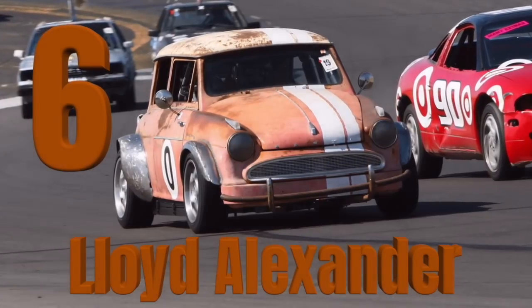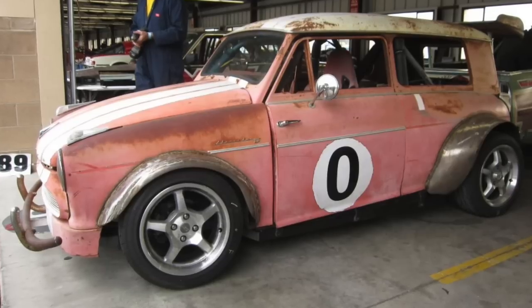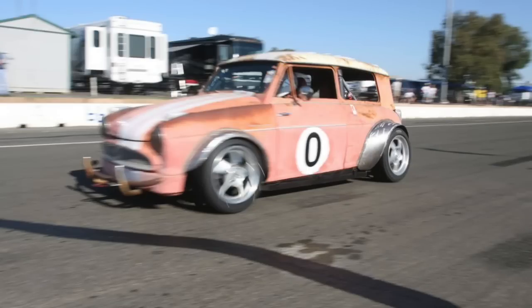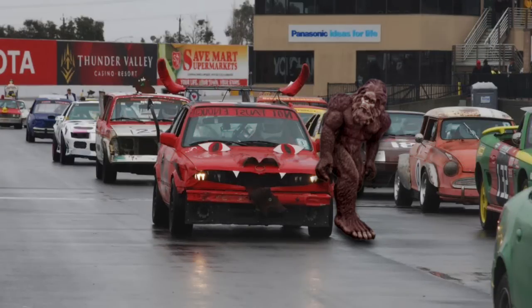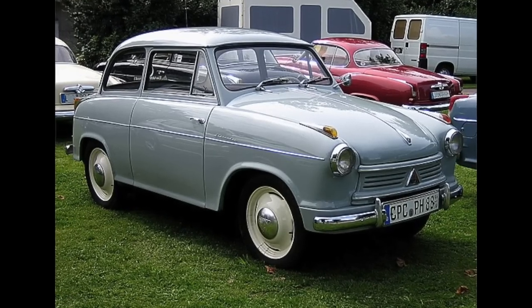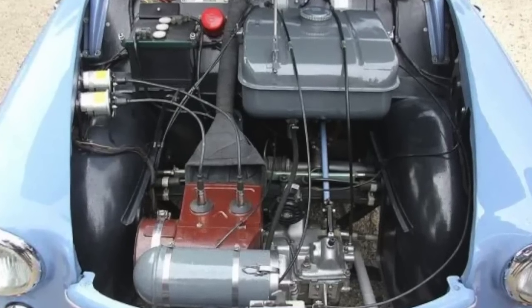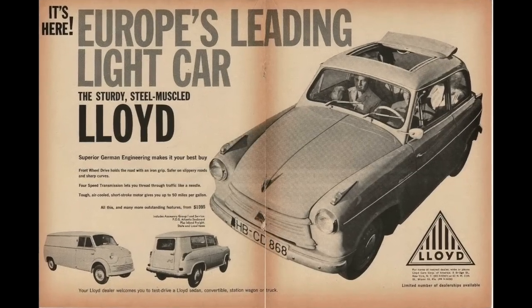Number 6 is the Lloyd Alexander of Pink Floyd. Now, this one is actually probably the most obscure. However, it is like a Bigfoot in that we have basically no media on it and know basically nothing about it. This is the only car that's ever turned up that nobody had ever heard of, and they were originally like this little German micro car with a 2-cylinder, flat engine, 4-speed gearbox, 29 horsepower. They sold like 7 of them in the United States.